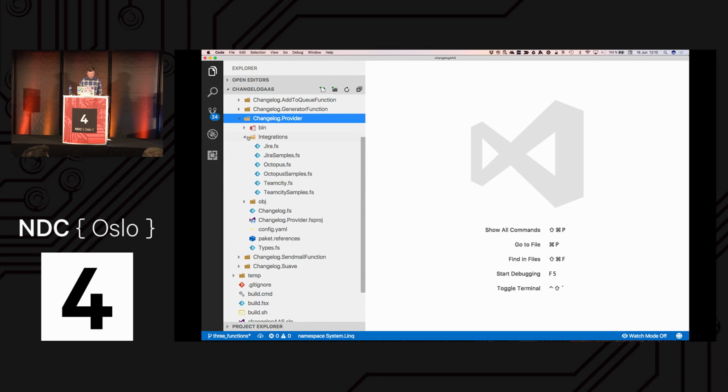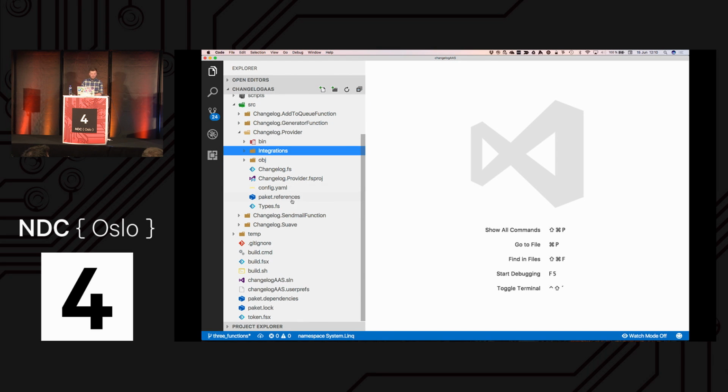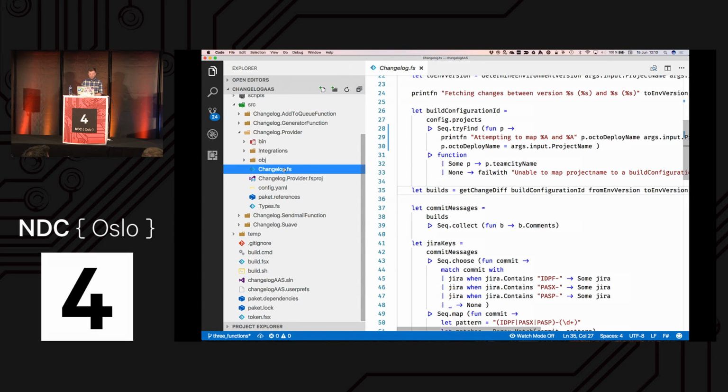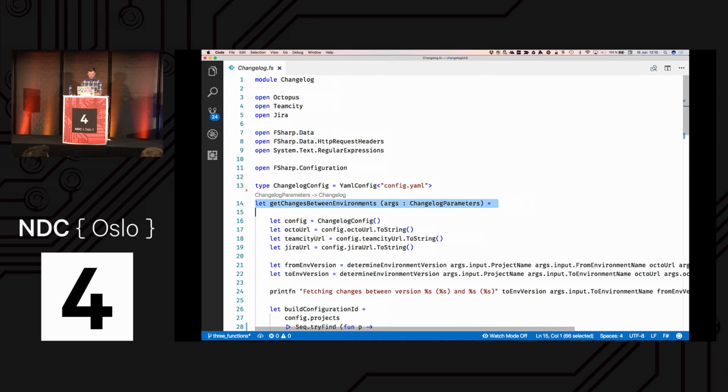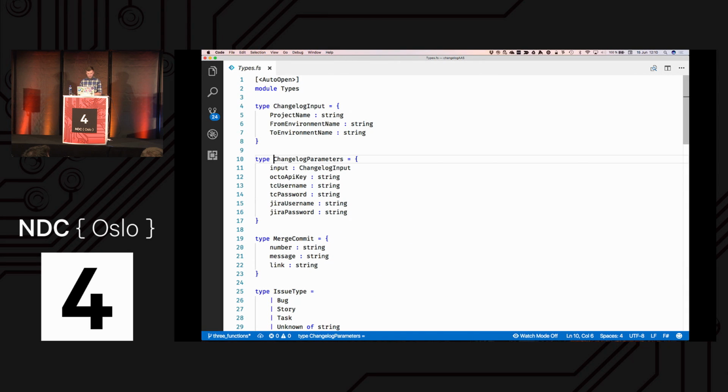So this is a very simple library where we basically have one entry point. And it's a function to get changes between environments. Just what we wanted. It takes in some arguments, and those include some input, which we saw earlier. It also takes some things it needs to know in our specific case for finding this out.